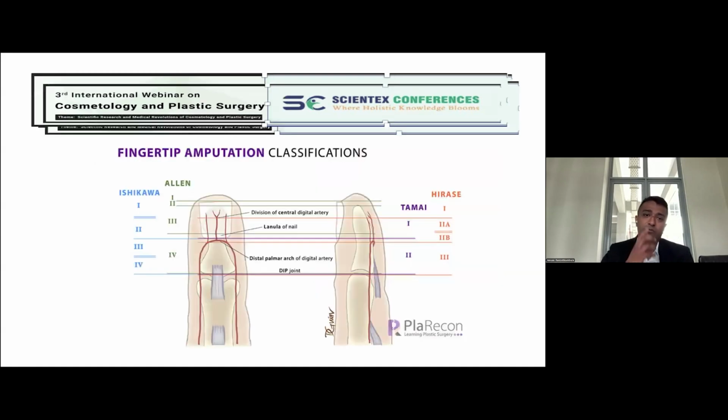So keeping that in mind, I'm just going to go deeper into some of the technical details. This picture is taken from the internet. Fingertip amputation we can describe in certain ways. There are many classifications, like Ishikawa, Allen, or Hughes, and also the PNB classification, which stands for pulp, nail, and bone classification. I'm going to describe in terms of Allen zone.